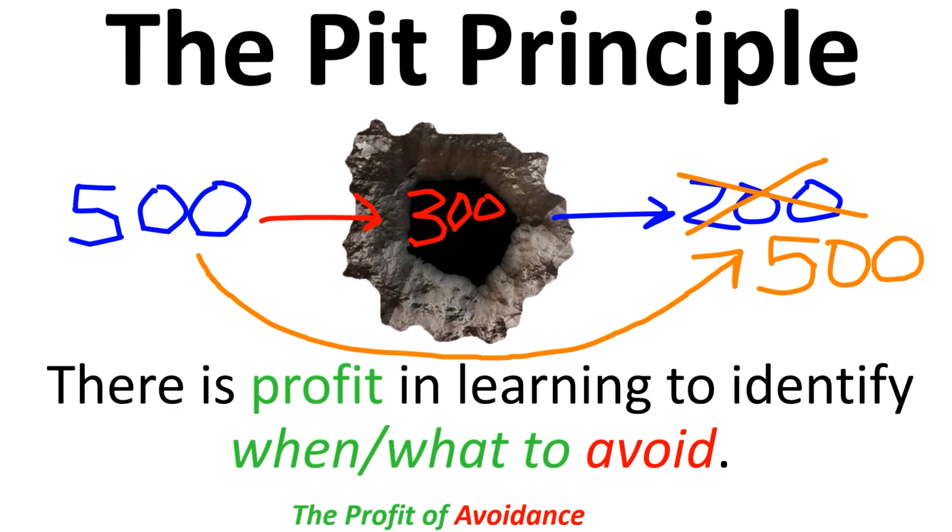And that's what the majority of trading is, just avoiding things: not over trading, not forcing a trade. Or in other words, that's why you have to learn when and what to avoid, because many times you should not be in the trade, or you should not be thinking about taking a trade at a certain time.